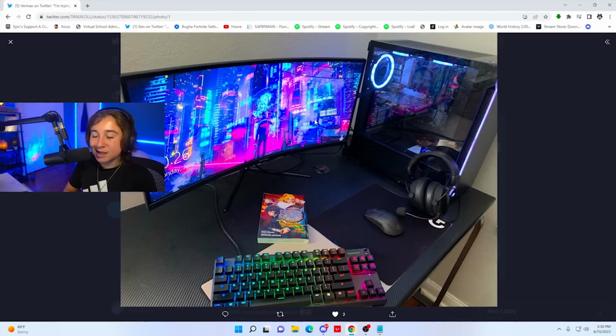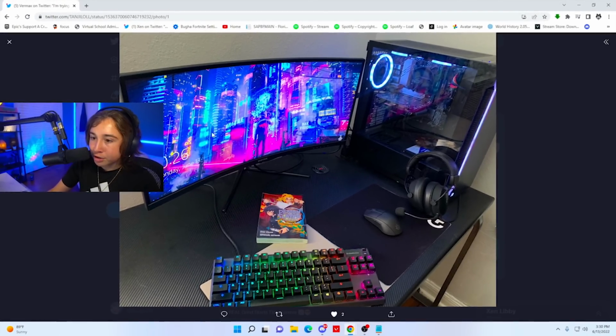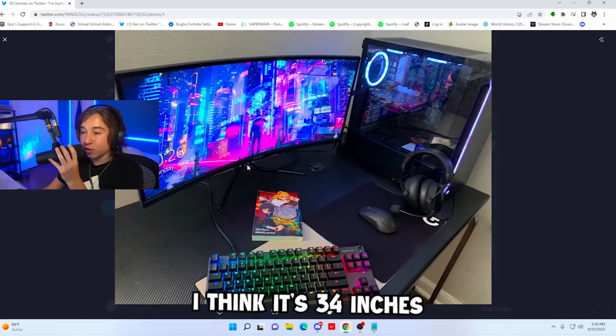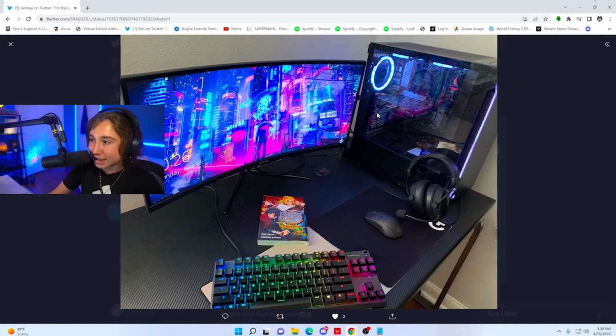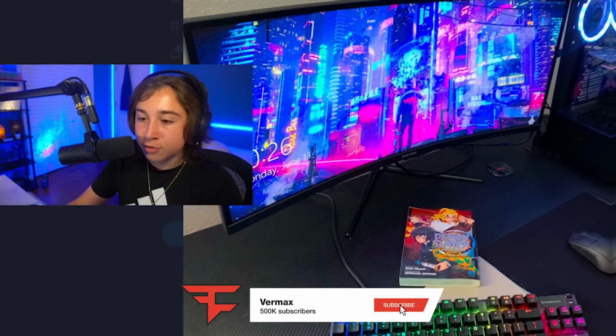Like most people, this guy doesn't really play arena too much, so he only has 3.2k arena points, but I really wonder how it feels when you play on an ultra wide monitor like this. I think it's 34 inches. It must be kind of weird with Fortnite. I can't really tell. PC looking pretty decent, definitely more around the $1,000 budget range. His peripherals look really good though.